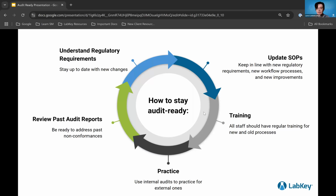So it looks like most of us are currently at the internal auditing stage, but it also looks like we're updating our SOPs and understanding our regulatory requirements. So that's great. And again, you're going to be at these different stages all the time and making sure everything is as it should be. So thanks for filling out that poll.